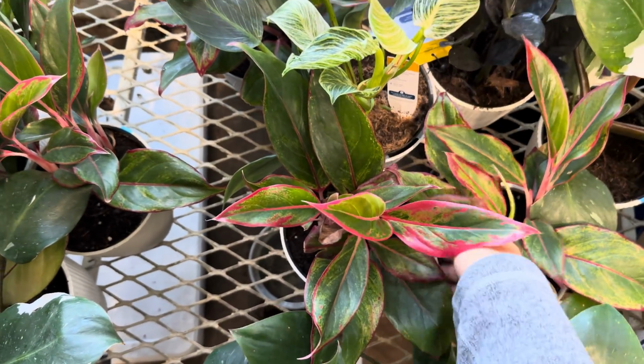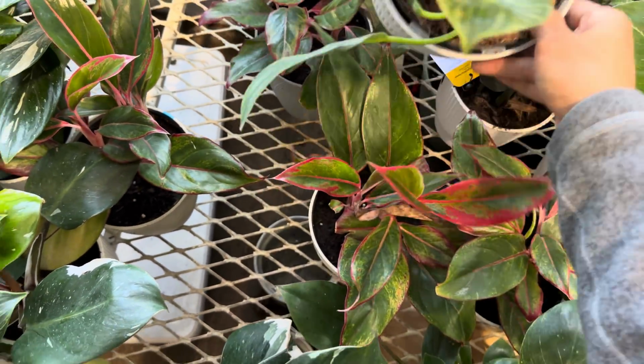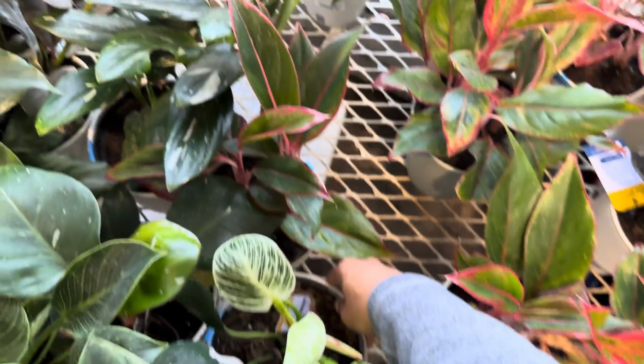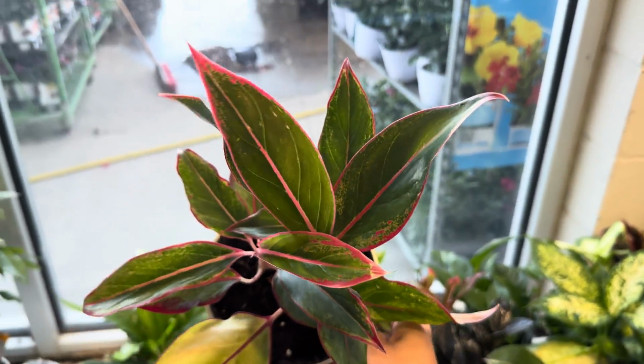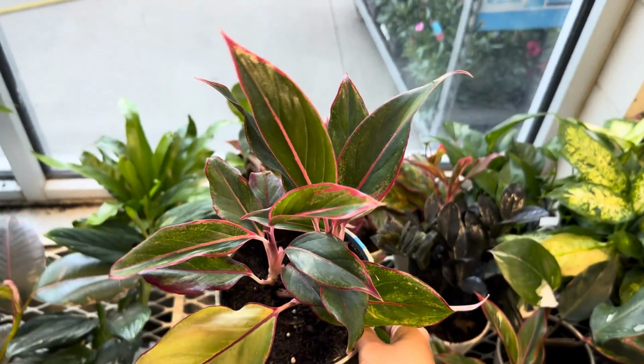And what do you guys think about these specific Aglaonema Red Siams and even these Philodendron Birkins? But I am just kind of arranging everything and just picking up these Aglaonema Red Siams because they're beautiful.